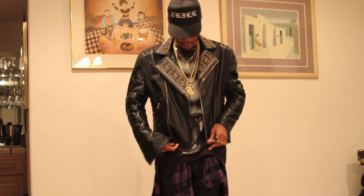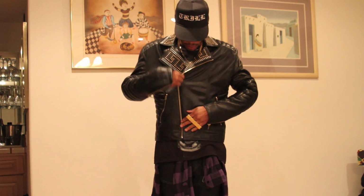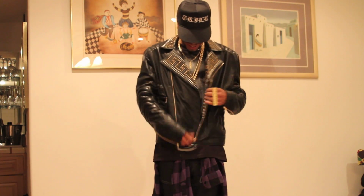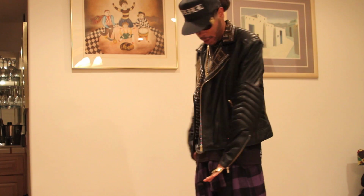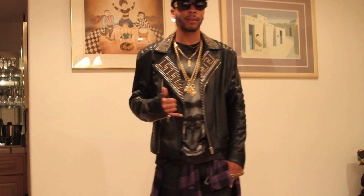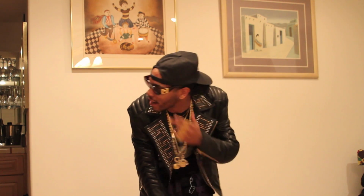Zip it up for you. Like so. I don't think it's as flashy like this, so I prefer to unzip it. And here's the reverse of the jacket. 360. And that's that for the Versace for H&M Modal. Oh, also the Versace, let's see, the 420 C's. Medusa on both sides.